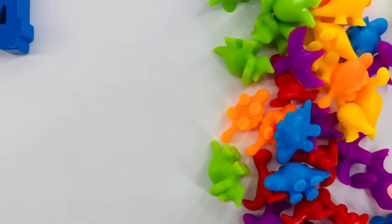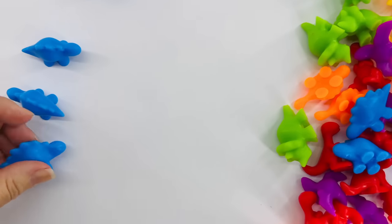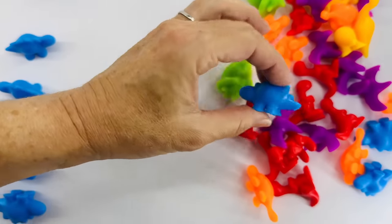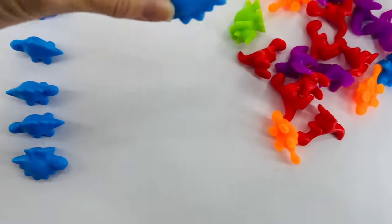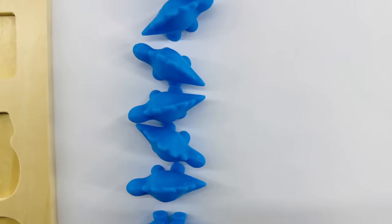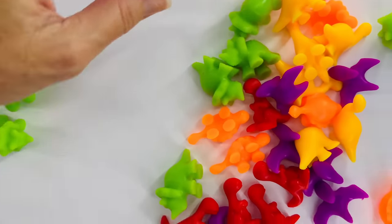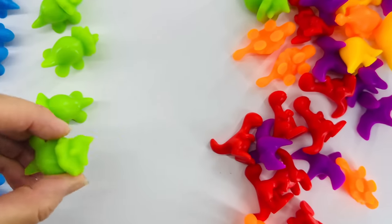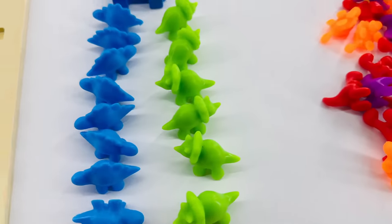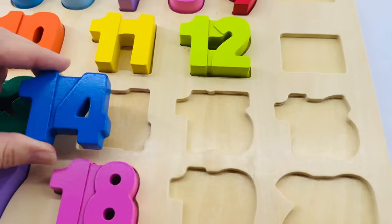Let's see. Why don't we count our blue dinosaurs first? 1, 2, 3, 4, 5, 6, 7, 8. I don't see any more blue dinosaurs. And we have 8. Let's keep counting some green ones till we get to 14. 9, 10, 11, 12, 13, and 14. That's it. That's a lot of dinosaurs. They all equal 14. Let's put number 14 on the board now, just after 13.